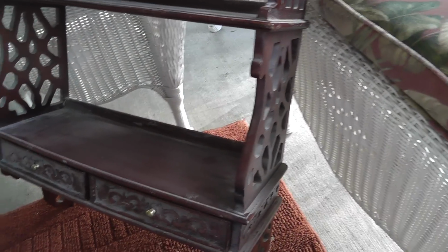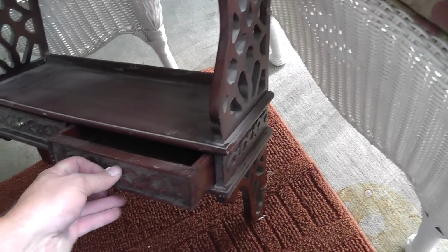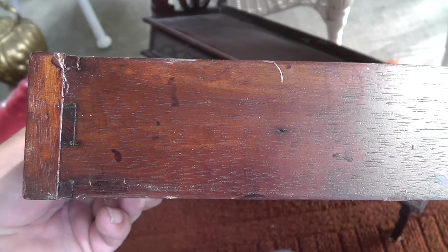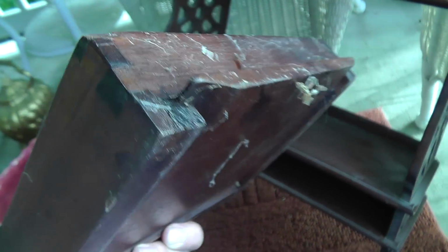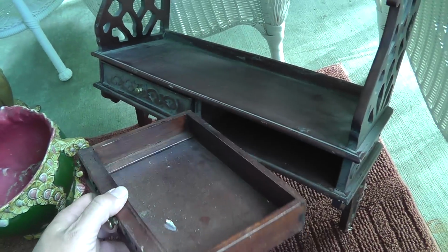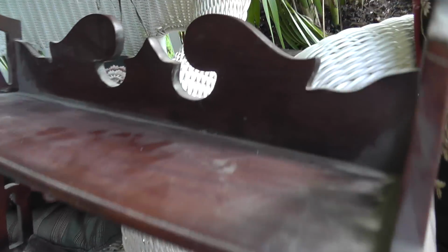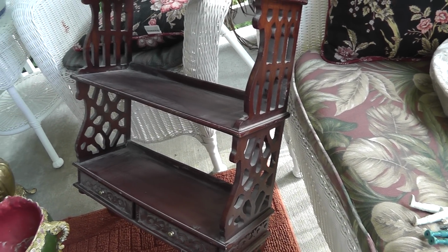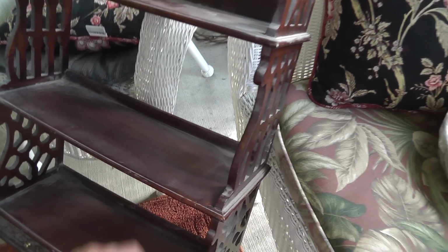Got a shelf, and didn't pay much attention to this at first. But after I bought this other stuff, I started taking a real hard look at everything else because I could tell it had some pretty good age to it. Pulled out the drawer, and it's been hand dovetailed. Definitely well made, quality piece. Paid $10 for that, and it's a solid piece. It needs a really good cleaning, but thinking 100, 150, something like that. Probably end up keeping it for myself.